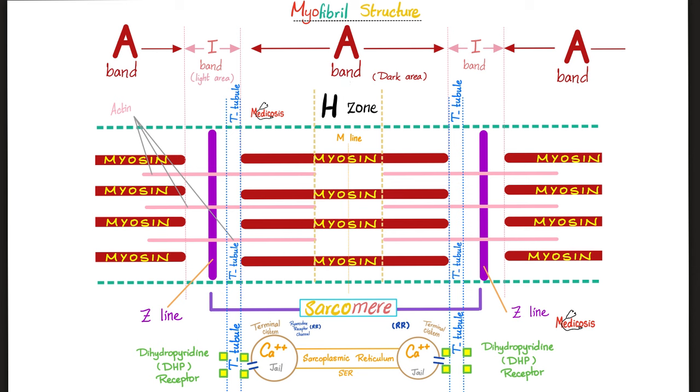At the A-I junction, there is the beautiful transverse tubule or T-tubule. It cuts through the chase. Next, there is the sarcoplasmic reticulum with the two terminal cisterna. Basically, these are prisons to keep the calcium in. If the calcium wants to exit, it has to pass by the ryanodine receptor followed by the DHP receptor, and then it goes to the T-tubule to help the actin and myosin kiss each other.